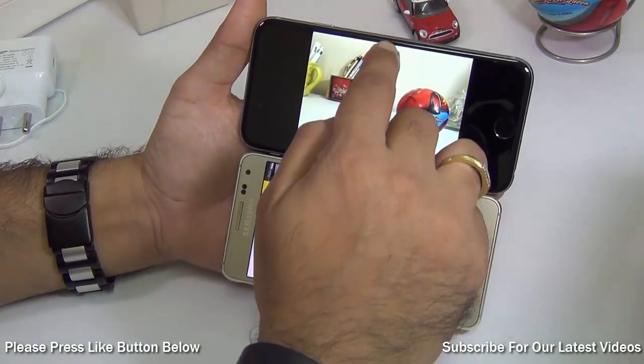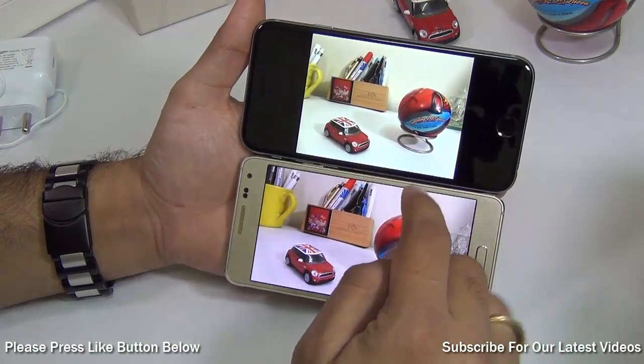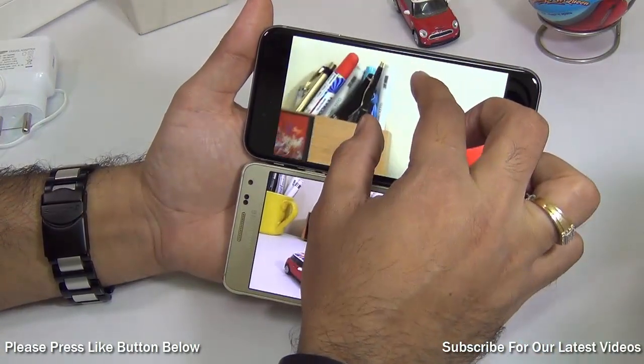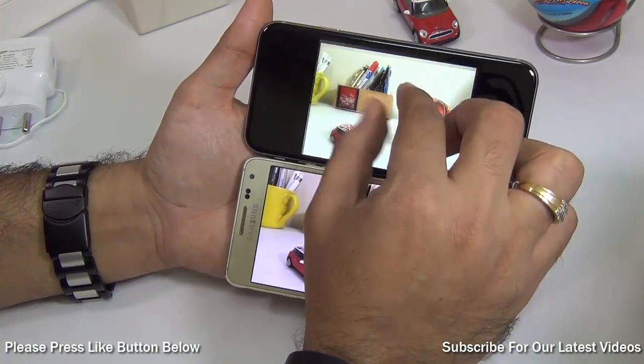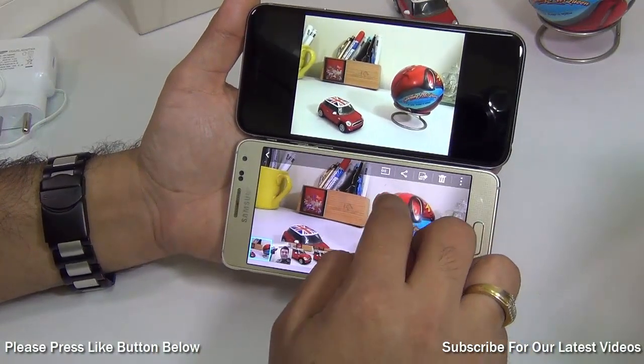As you can see, there is more vertical area on the iPhone 6. These pens in the pen stand, you can see there is some empty area on top of that, which is because it has a wider lens compared to the Samsung Galaxy Alpha.